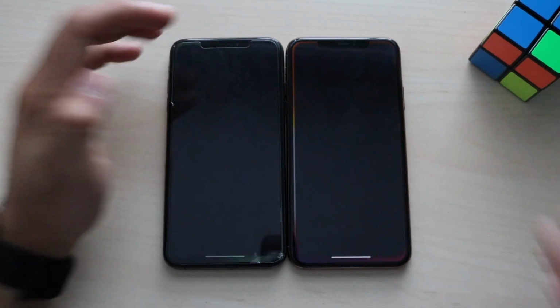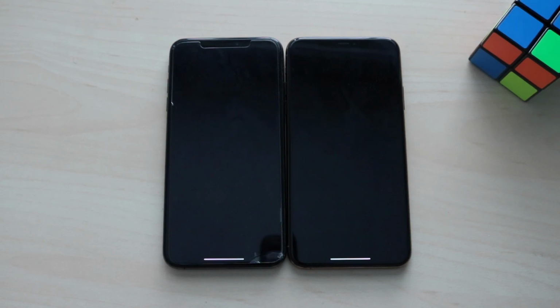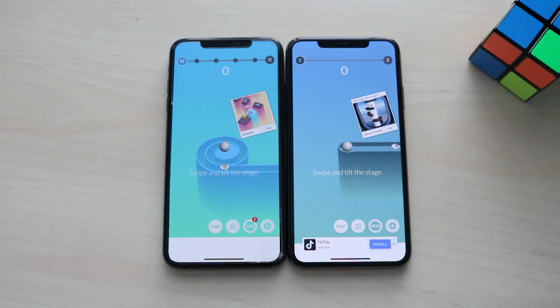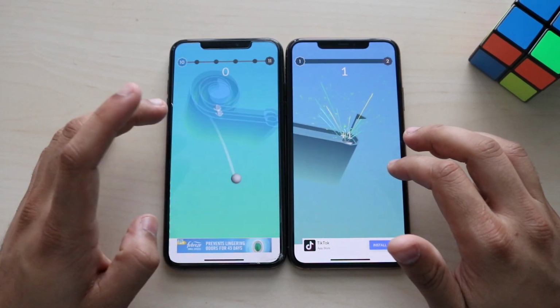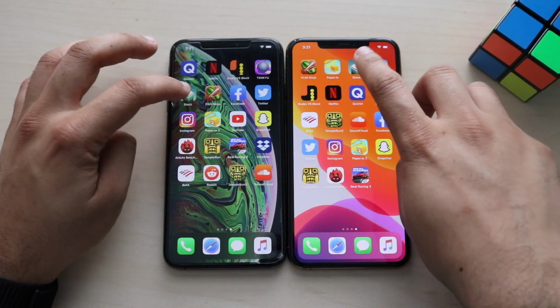3, 2, 1. And as you guys can tell, the 11 Pro Max was the much faster device, actually. That one loaded up way faster on the 11 Pro Max than I thought. And getting into some gameplay yet again, almost exactly the same. I just died on there. Stack, 3, 2, 1. Oh, there we go.